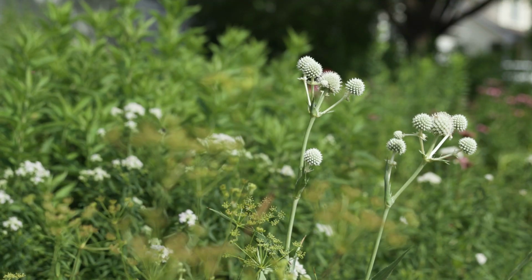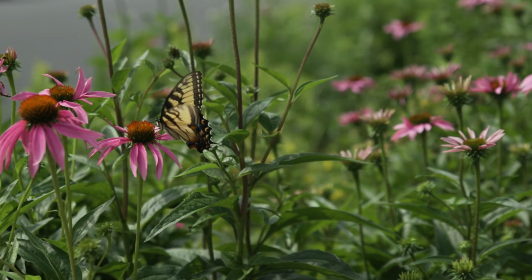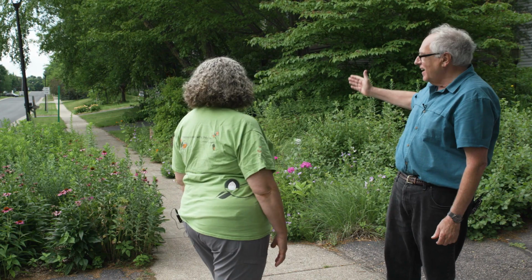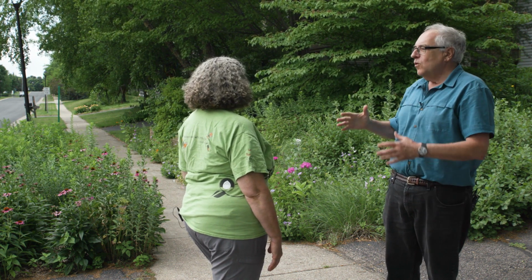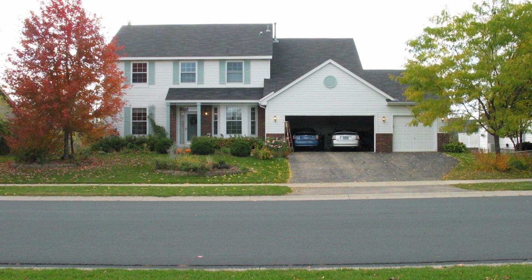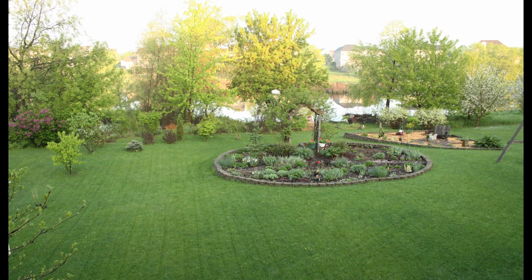So I look at your garden here. It's beautiful. It's biodiverse. There's lots of pollinator activity, bumblebees, butterflies, and it's full of life. And I look and I just see lawn after lawn after lawn. What was this place like before when you bought it? Our place was exactly the same as every other house on the street, with lots of turf grass and lots of non-native plantings like lilacs and spireas.